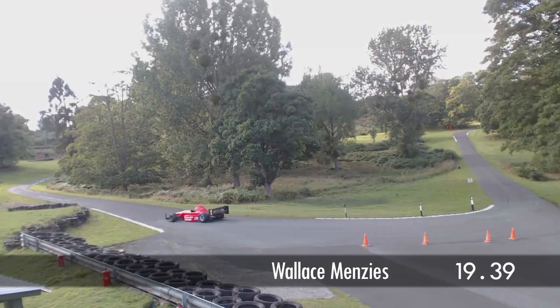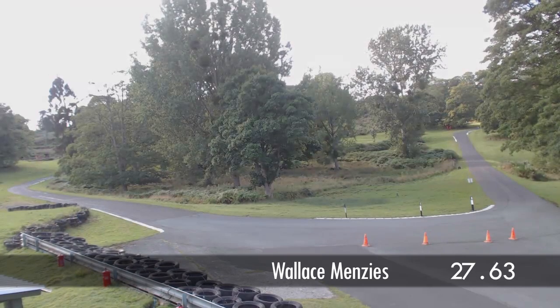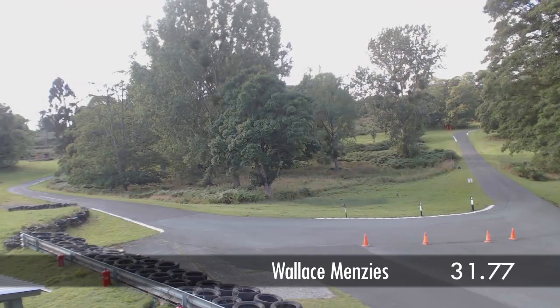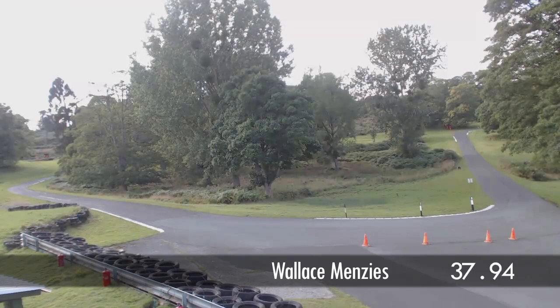Just over the edge of the bubble, 17.33 to the split. 17.33, which is so far the best at the split. You can hear the Nicholson McLaren engine driving Wallace up into Fallow Bend. He's through there now, up into Museum.